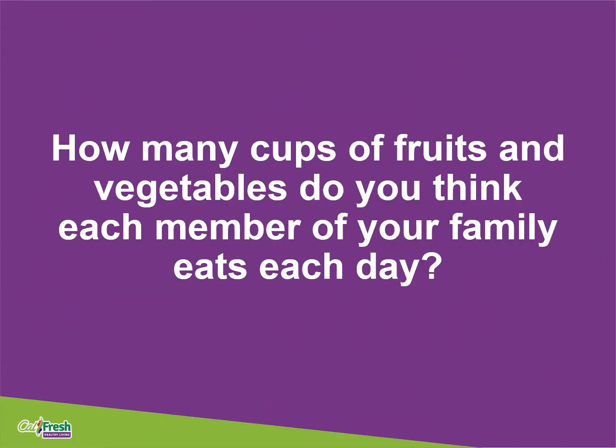Now that we know how many cups of fruits and vegetables we should be consuming in a day, I have another question for you. How many cups of fruits and vegetables do you think each member of your family eats in a day? Go ahead and take some time, and like I said, you can pause if you need more time, and whenever you're ready, you can continue.